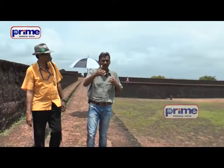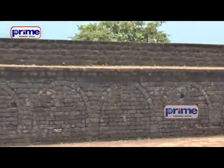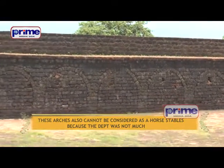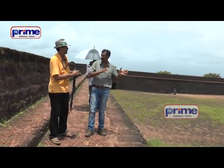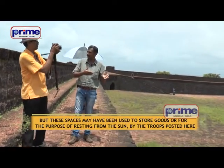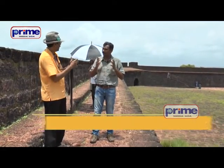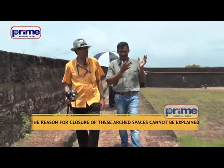Around. Could it be horse stables or something? Horse stable, then the depth should be on a higher side. So it cannot be considered as a horse stable. Definitely, it's a resting place, we can say, because we have so many soldiers. So we have the houses, some kind of structures for them. Apart from that, in the daytime also they can keep their material. Perfect. There are many theories there, but later on it was closed. But why? It's a mysterious thing. Why was it closed? So there is no explanation, sir.